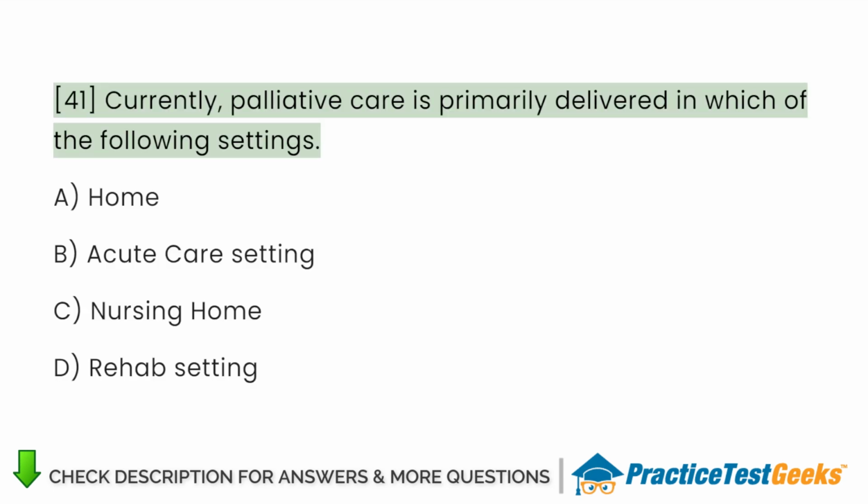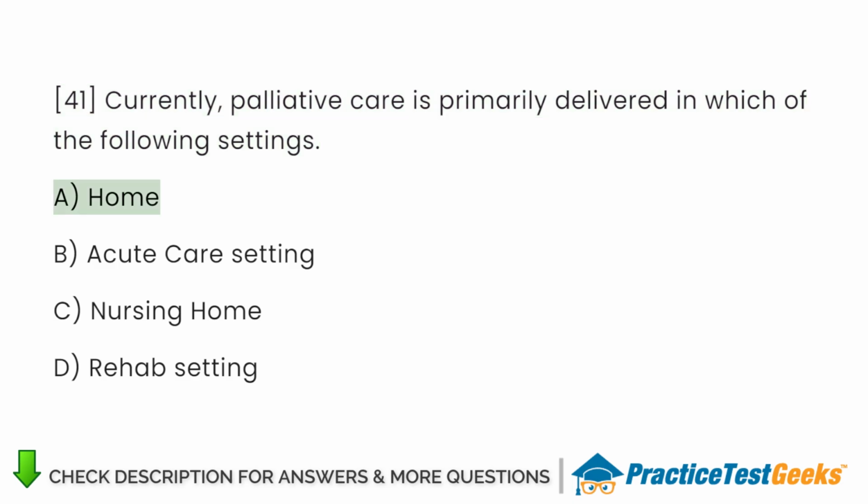Currently, palliative care is primarily delivered in which of the following settings? A. Home. B. Acute care setting. C. Nursing home. D. Rehab setting.